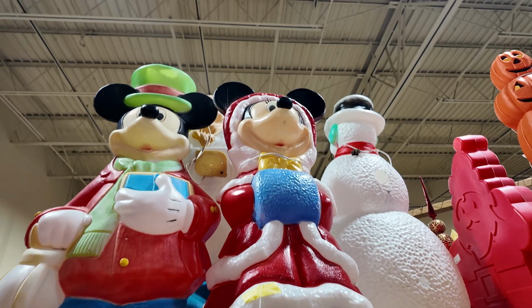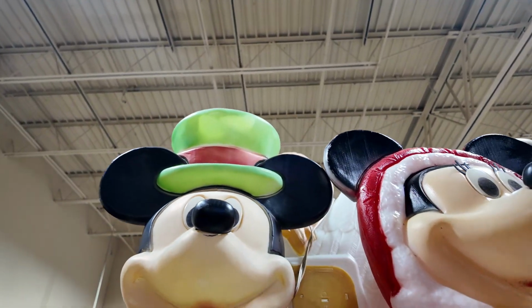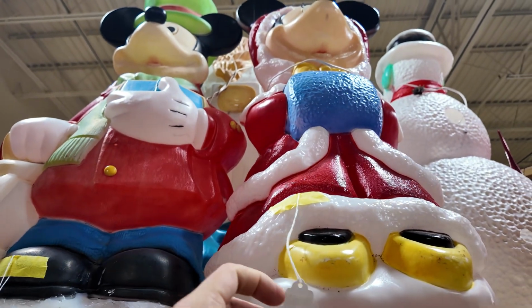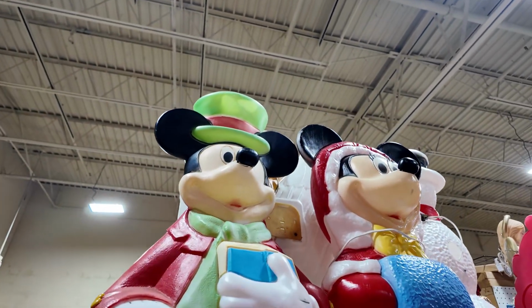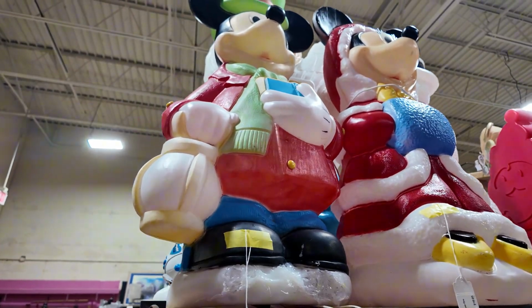So many Disney items, and you have the blow molds here for Christmas. You have Mickey and Minnie. I love those. Those are really, really cool. $119.95 each. But how cool would those look on your front porch for the holidays, for Christmas? That would be awesome, huh? Let's do it.